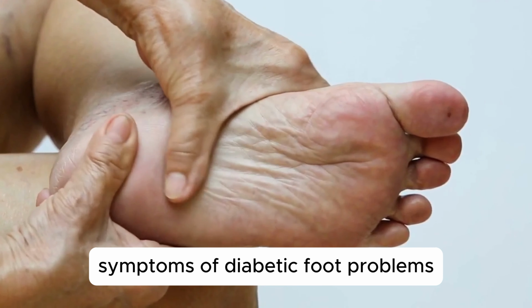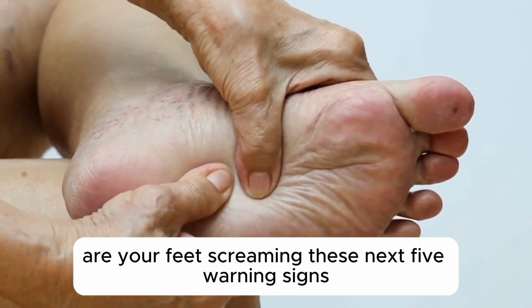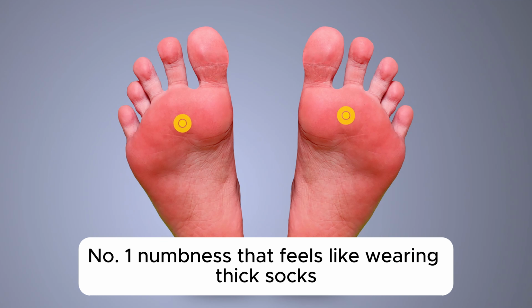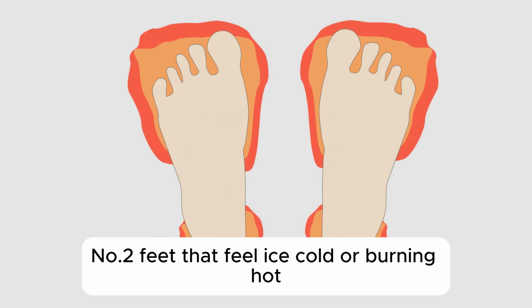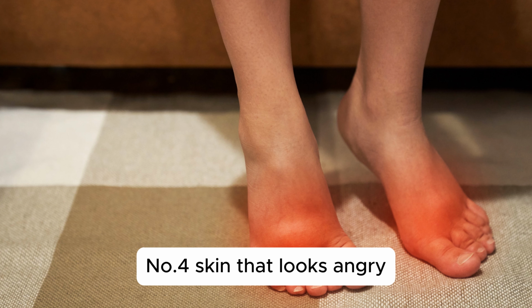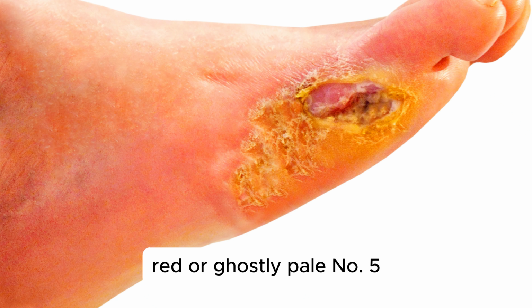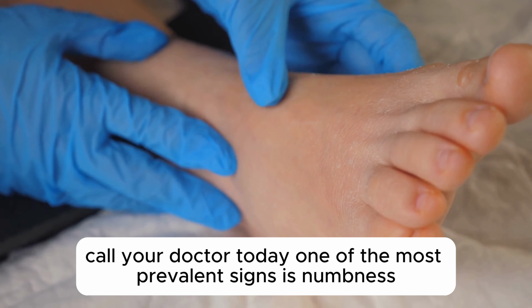Symptoms of diabetic foot problems. Recognizing the warning signs of diabetic foot problems. Are your feet screaming these next 5 warning signs? Number 1. Numbness that feels like wearing thick socks. Number 2. Feet that feel ice cold or burning hot. Number 3. Cuts that won't heal after 2 weeks. Number 4. Skin that looks angry red or ghostly pale. Number 5. Any discharge that smells foul. If you have even one of these, call your doctor today.